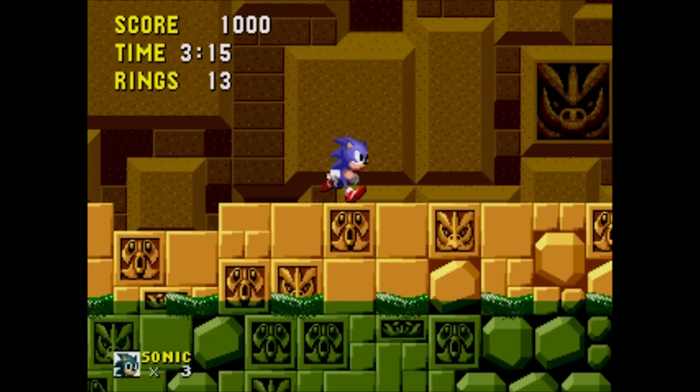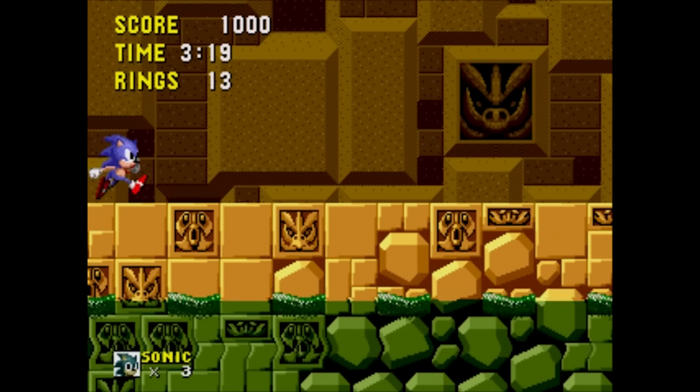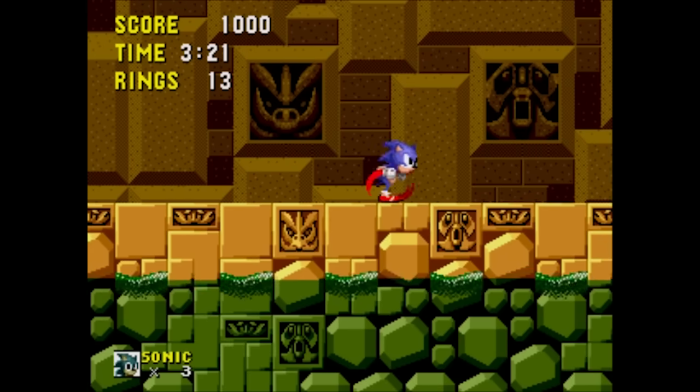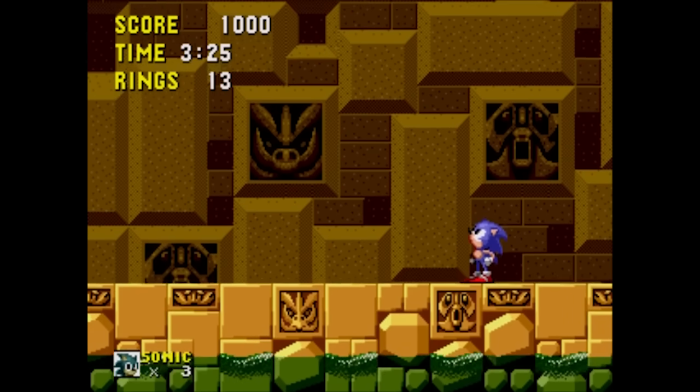Another weird one is at the end of Act 2 of Labyrinth Zone. Instead of going to the signpost, as soon as the camera locks horizontally, run as far to the left as you can, and you'll despawn it, leaving you completely unable to beat the zone.